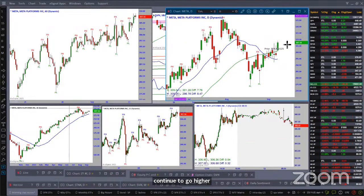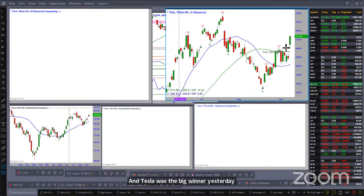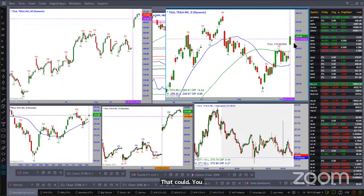And Tesla was the big winner yesterday. That's at the top of the range. That could form a 1, 2, 3. Little weakness there.